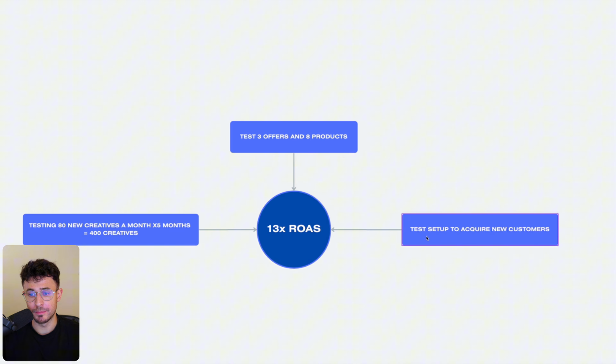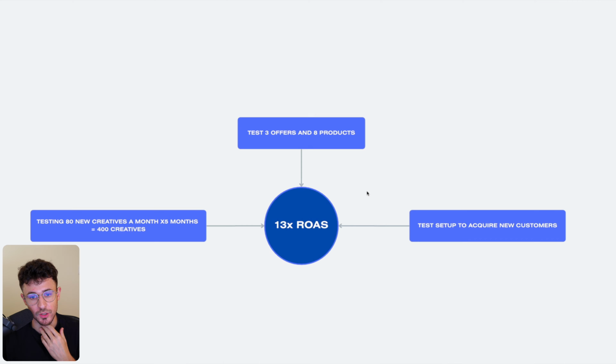And then we tested the best setup to acquire new customers. And while we were testing, of course, we were also acquiring new customers. And this allowed us to do a 13x return on the ad spend in one day. Okay, now this is only one day. At the end of the month, we were at a 4.8 return on the ad spend with 40k spent, with 0 organic and 0 UGC. I think that is good.